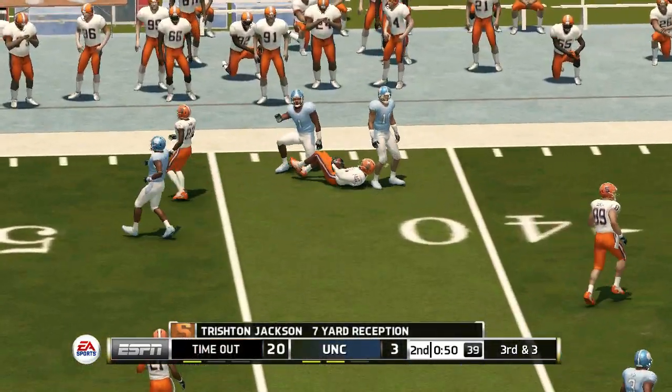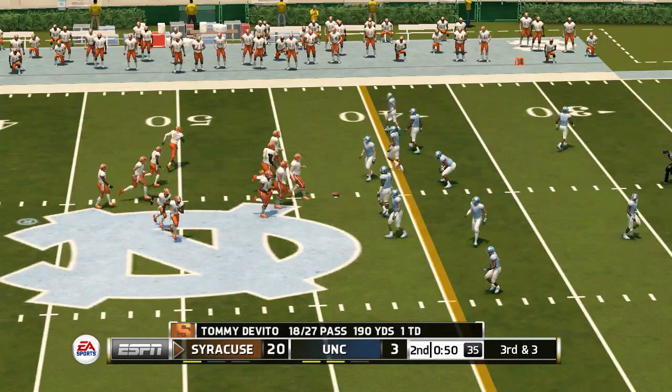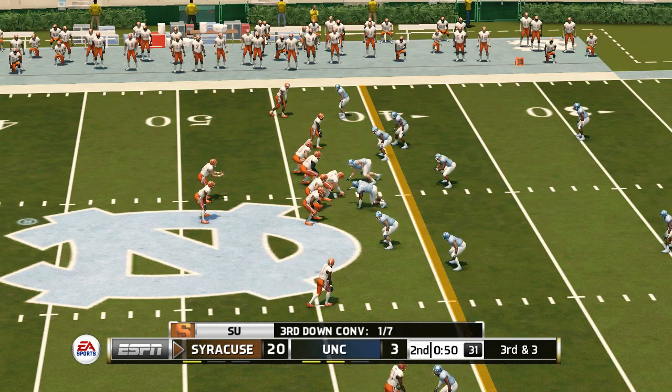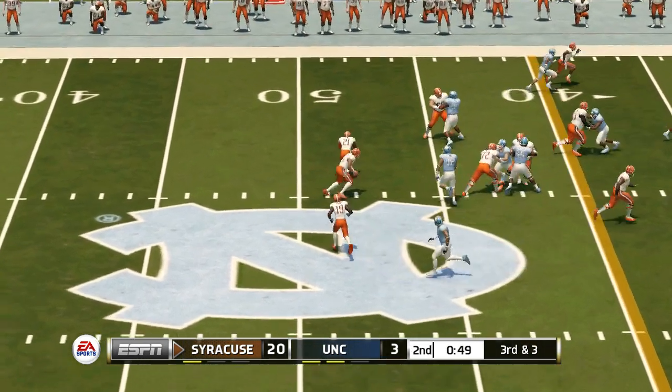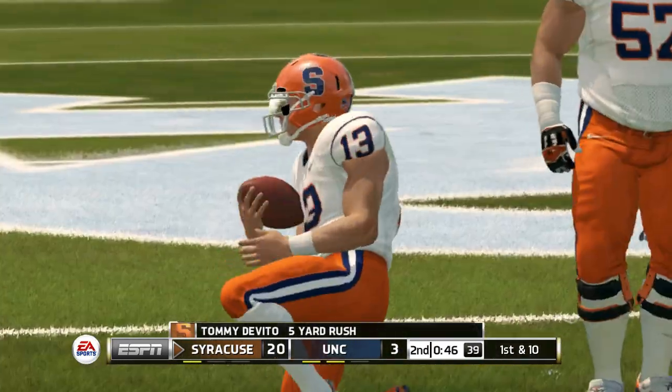Catches it, and that's all. The pass good for maybe 7 yards. Good decision here. Nice dump off. It's only 7 yards, but the offense will take that play every time. And he's tackled after positive yardage.